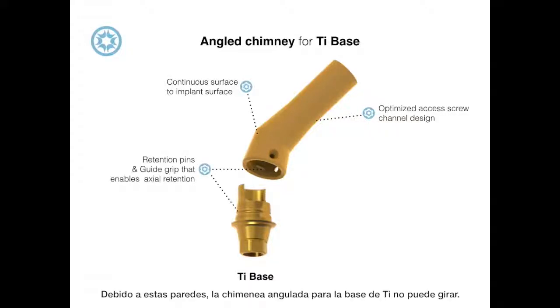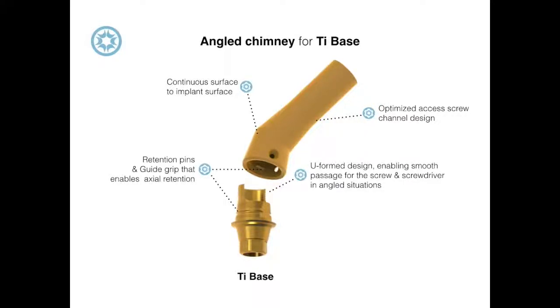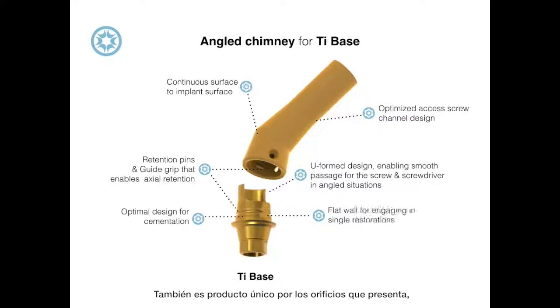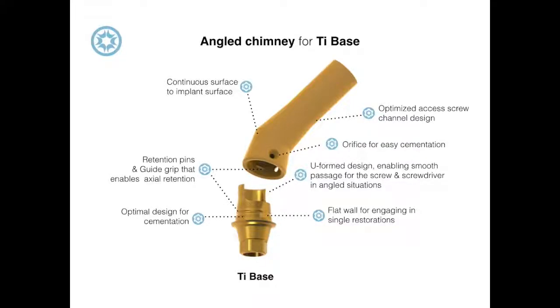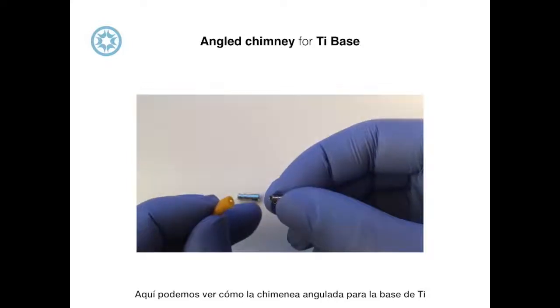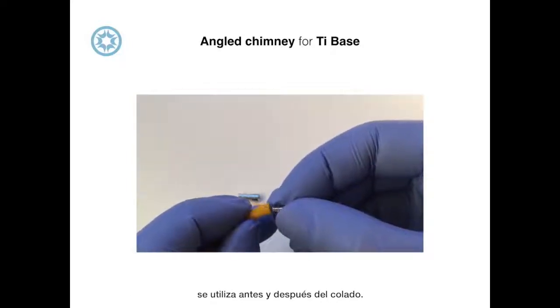Because of these walls, the angled chimney for the titanium base cannot rotate. But this is positive because it greatly decreases room for error. Also unique to the product is its orifice for easy cementation, which makes cementing cleaner and easier. Here we can see how the angled chimney for the titanium base is used before and after casting.